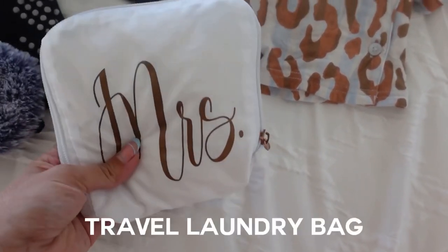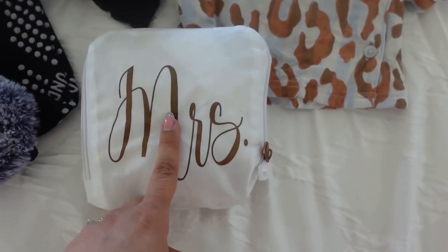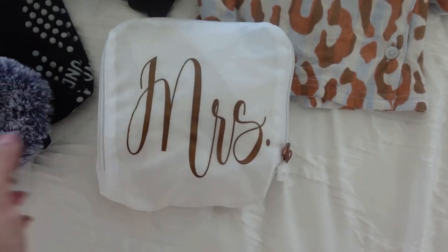Okay, so what else do we have packed in the bag? I got a nursing bra, some C-section specific undies, and some disposable underwear. Not gonna show that on camera, but that's getting packed. Serena, are you okay? You're not okay? Okay. I'm also packing a laundry bag, so I can throw all my dirty laundry in here and pack it with me. I got an eye mask.